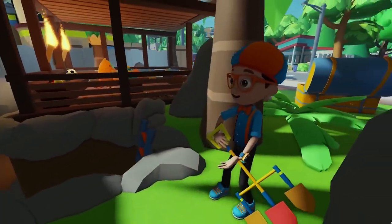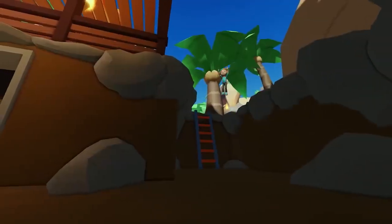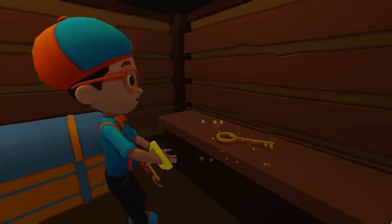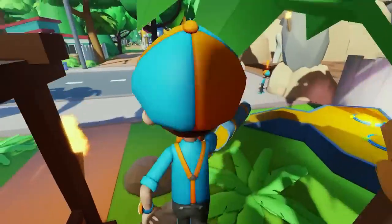Is it behind? Oh, another orange and blue ladder. Better climb down it. Whoa! Good jump! I see a room, and I see a key! Yeah! I think this is the treasure chest key! Let's run back to the treasure chest and see if it fits.